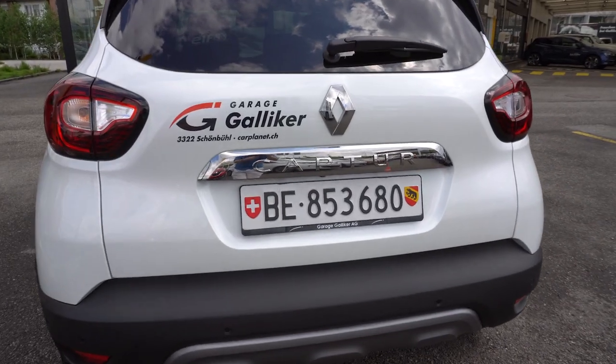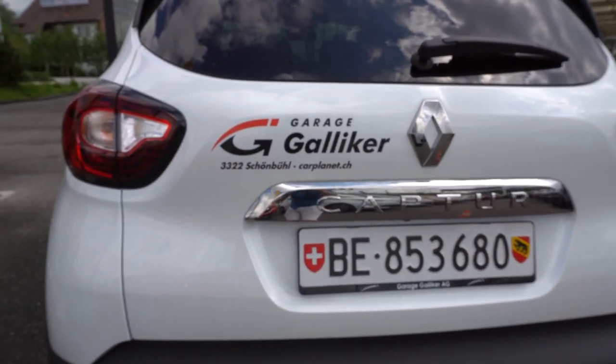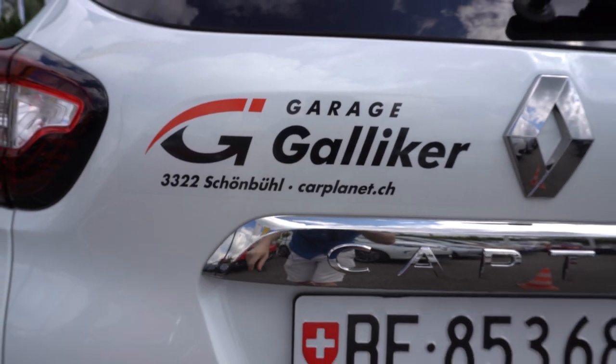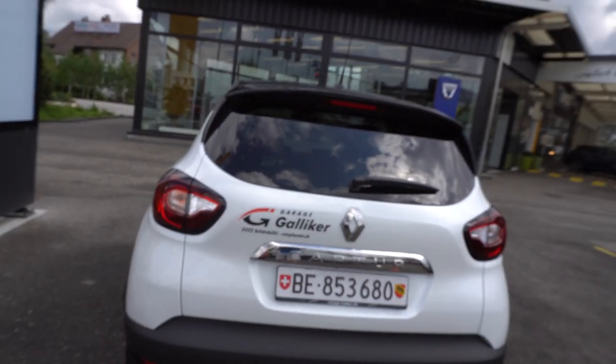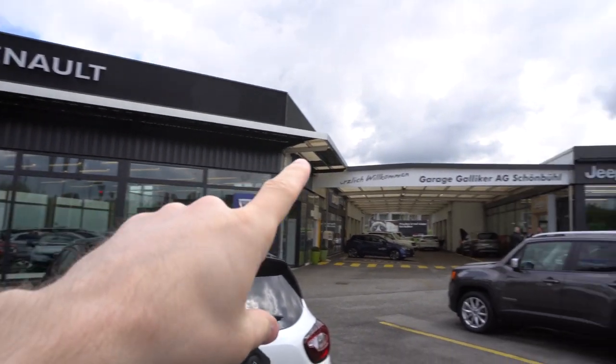Today I have right here the new Renault Captur 2019 red edition. I'm here at Garage Galliker in Schönbühl. If you are from Switzerland, you know about this. You can also check it out on the internet.